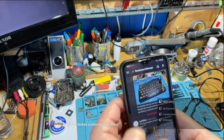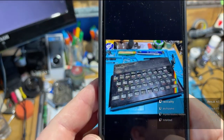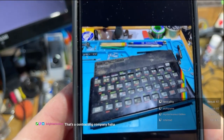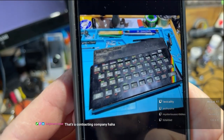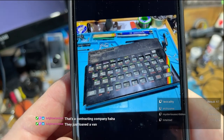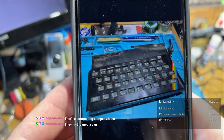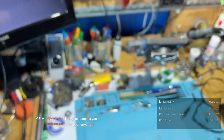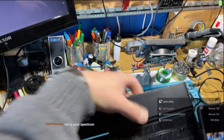Anyway, yeah, this is the Spectrum that we've just been working on. This is the outside of that Spectrum. Notice how it is completely trousered. That's a contracting company. Notice how this Spectrum is just completely wrecked. I don't know what's happened to it, but something terrible happened to it before it came to me. But hey, with a little bit of loving and quite a lot of scrubbing and Milton, that Spectrum now looks like this.